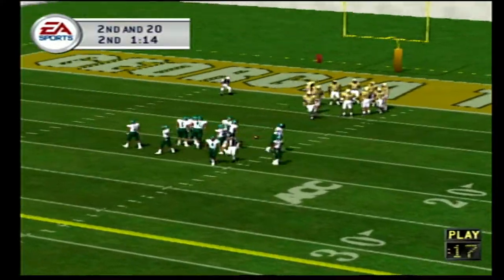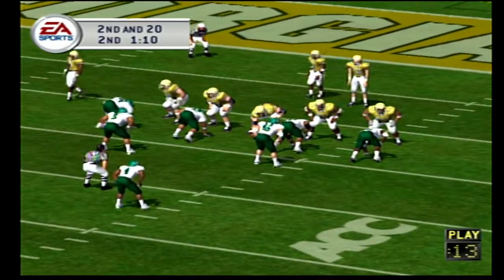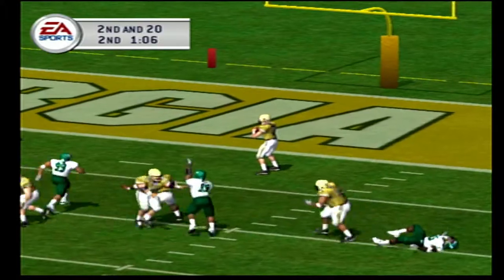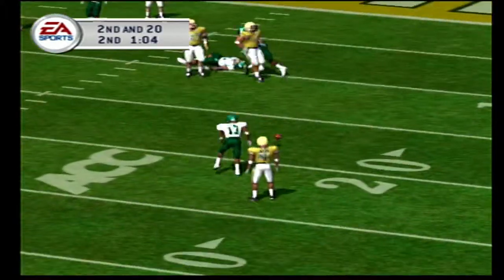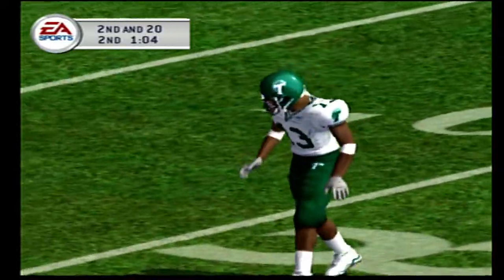It's second down and a long ways to go. Ball on the 13-yard line. They line up in the shotgun. Back to pass. Throws it out there. Number 13 bats it down. The corner almost came up with a big turnover there.